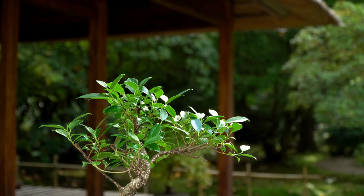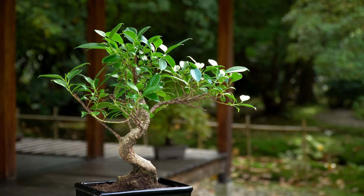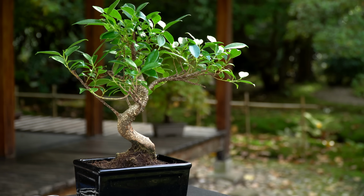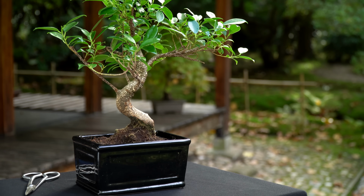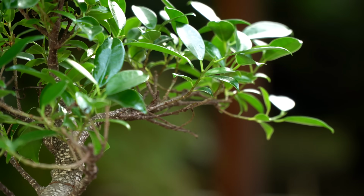What tree species would work best for you depends on where you intend to place it. When you intend to keep your bonsai indoors, make sure to select the tree species that can be kept in the dry and warm environment of your living room. A good option to begin with is the ficus bonsai.